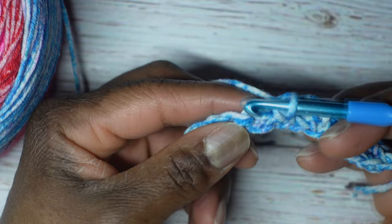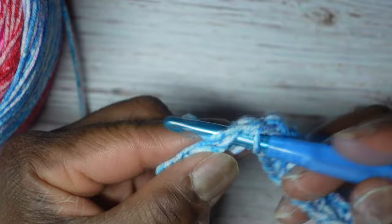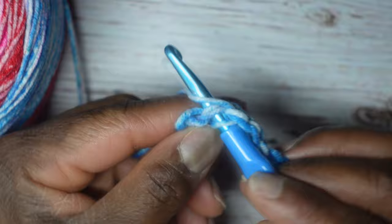Slice the icing off the top of the cake, single crochet. Next stitch, grab the crumbs from the bottom of the cake and make your single crochet. Slice the icing off the top of the cake, single crochet. Next stitch, grab the crumbs at the bottom of the cake, single crochet. Slice the icing off the top of the cake in the next stitch. And for the final stitch, grab the crumbs at the bottom.